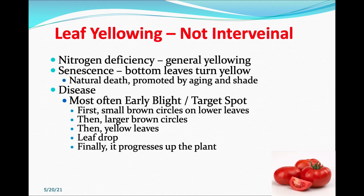So they form small brown circles on the lower leaves. Bottom leaves, look for brown circles, and as the circles get bigger, they make a target spot, like a bullseye. That's how you can tell it's one of these. But as the spots increase, the leaves eventually turn yellow, and then they will fall off the plant.